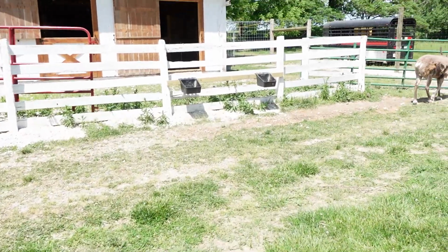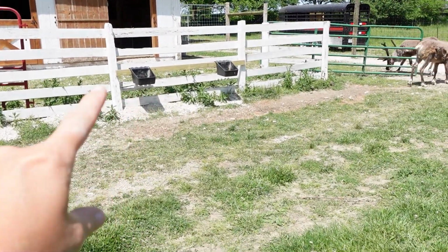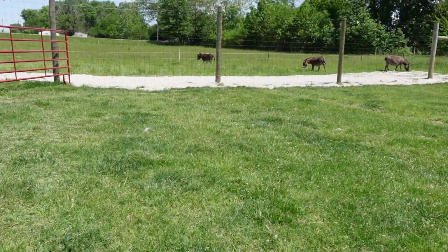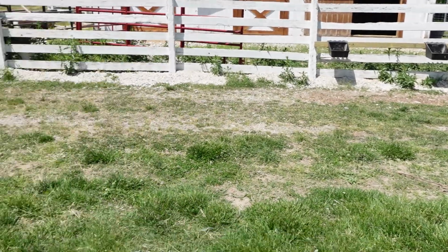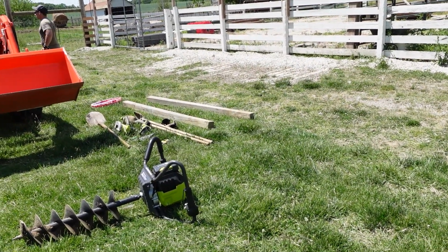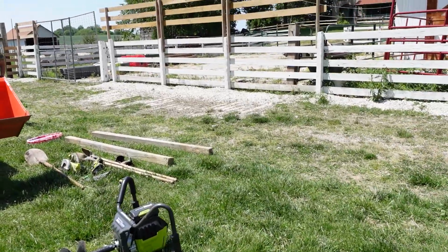So what we're going to do is, here you can see we currently had their feeders set up. We're going to keep them about the same height off the ground, and we're just going to put some posts in over here. Chris already has a mark, so he's just going to cut them up and we'll get the holes drilled and start getting them in the ground.